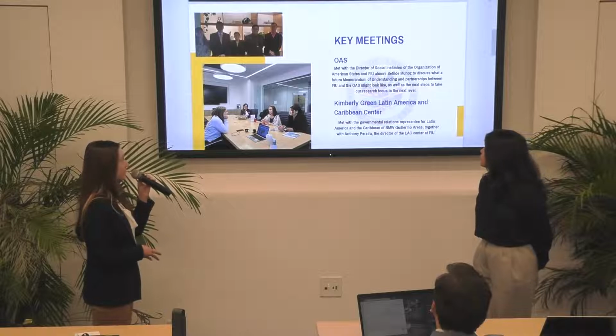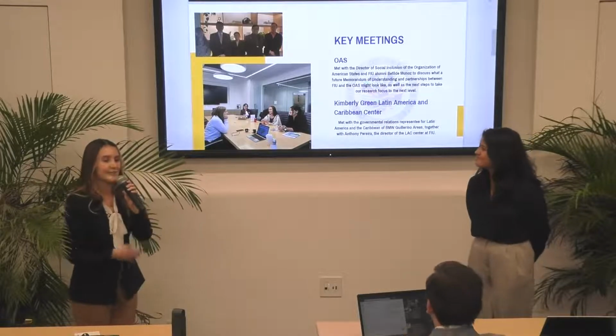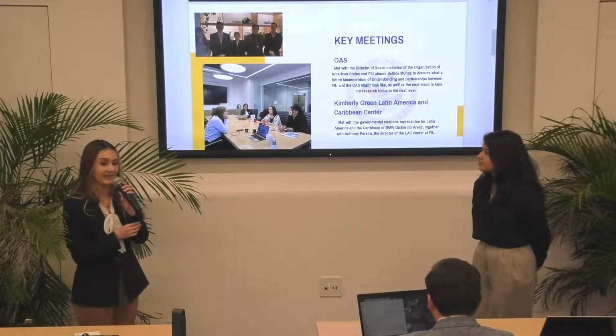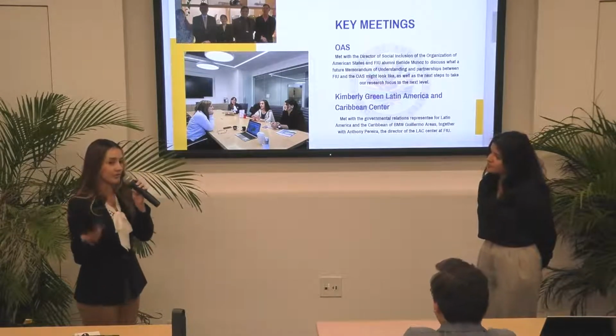The way that we embarked on the project initially was we met with the director of social inclusion of the OAS, who is also an FIU alumna, Betilde Munoz. Here is a photo of us meeting. It was led by Carlos, who was there with us. This was a very exciting opportunity because we got firsthand insight into what establishing a memorandum of understanding would involve.